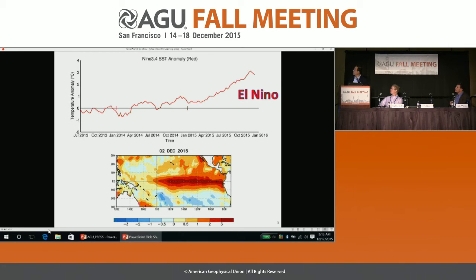This is the El Nino evolution. You can see the warming of the El Nino didn't really happen until after the summer of 2015, only a few months ago. I know we are expecting the peak around Christmas time in the next few weeks, and then eventually back to normal by next spring, like typical El Nino events.